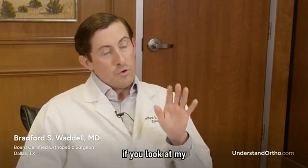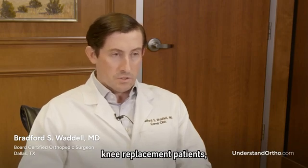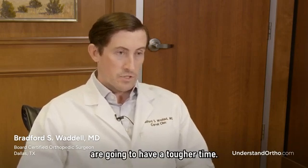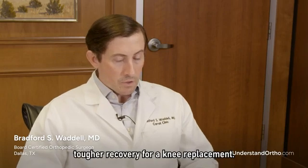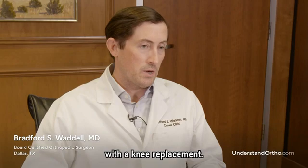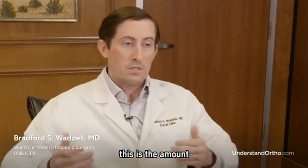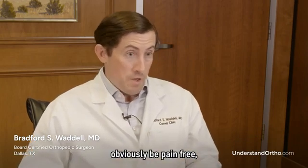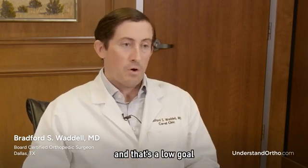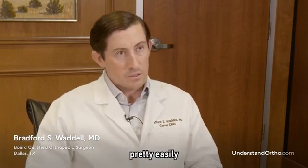If you look at my hip replacement patients and my knee replacement patients, the knee replacement patients are going to have a tougher time. It is a little bit tougher recovery for a knee replacement, and therapy is much more important with a knee replacement. The amount of work that you put into this is the amount that you'll get out of it. We all want to obviously be pain-free, and that's a low goal with a knee replacement. You're going to get there. I can step over that goal pretty easily.